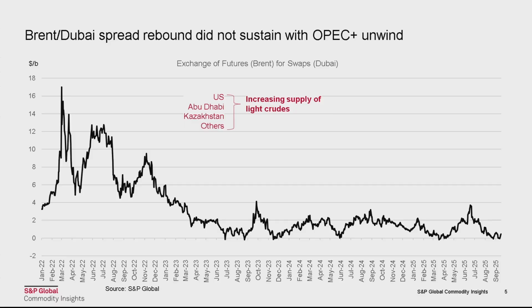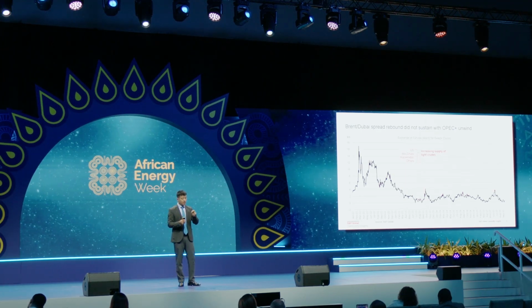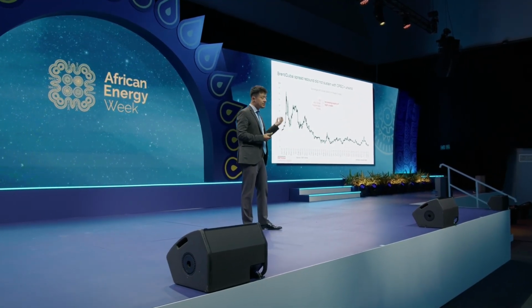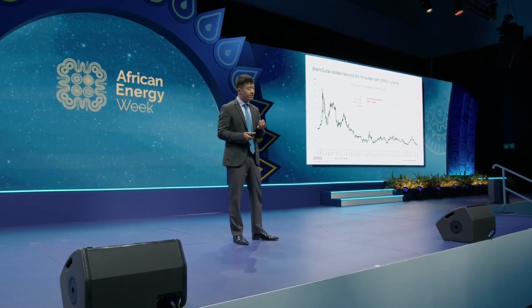This spread is the single most important indicator for traders to move their crude oils from the Atlantic Basin to the APAC Basin. And you can see at several points in history within the past 2 years, that differential went negative, meaning Brent trading at a discount to Dubai. Many would say that's not normal, but I think we have to recognize it's a new reality that lighter crudes do not necessarily command a premium over medium or heavier crudes because of the whole mismatch of increasing light crude supply and increasing heavier crude demand.